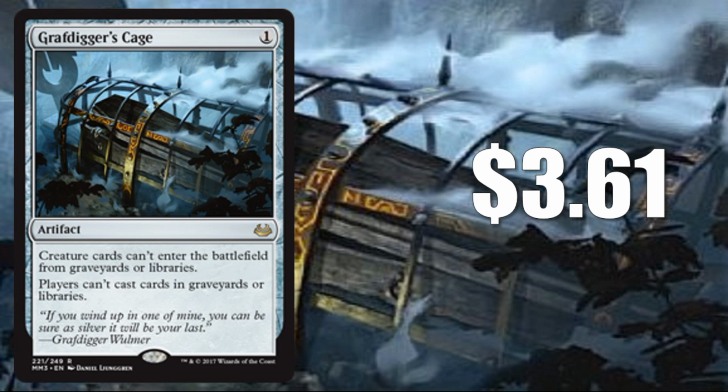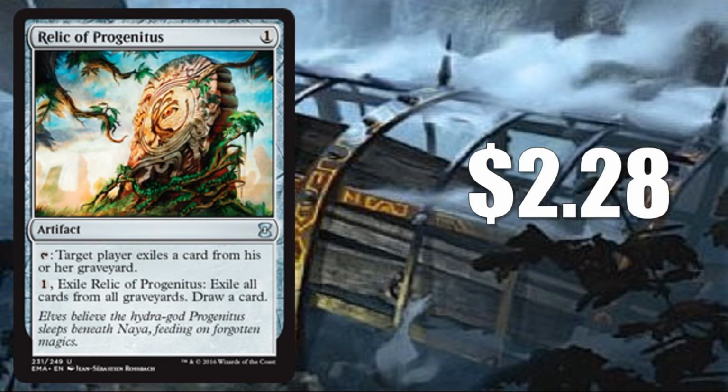Next is Grafdigger's Cage, $3.61 for that Modern Masters 2017 version. And again, I mentioned earlier that there are decks still looking for graveyard hate from the sideboard, and this is a great option. It's cheap, fits into any type of deck, and because of that and the fact that it just got a reprint, this card will continue to creep up. Relic of Progenitus, $2.28. This was most recently reprinted in Eternal Masters, so not too long ago. And basically everything I said about the previous card applies to this one.